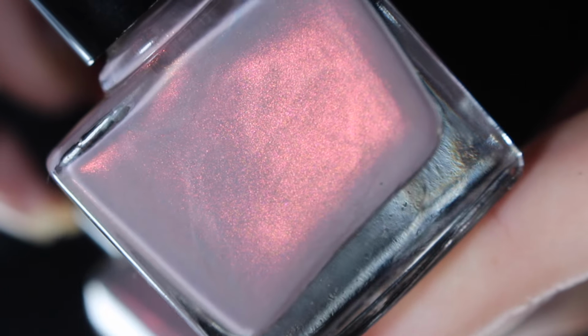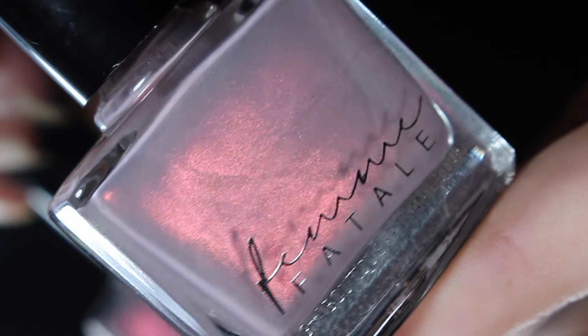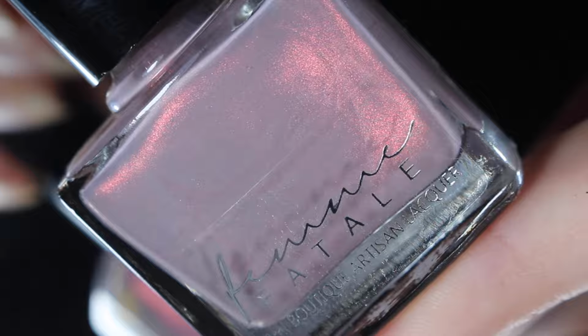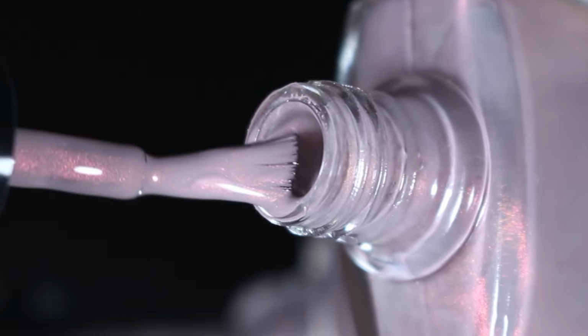So first up is 2084, and this is described as a stunning soft gray with a hint of mauve and red overlay. So this has a very strong shimmer running throughout it. The base coat is almost a kind of nude purplish gray tone. Really pretty. I'll go ahead and show you a brush shot, and I'll show you how 2084 swatched on my natural nail.